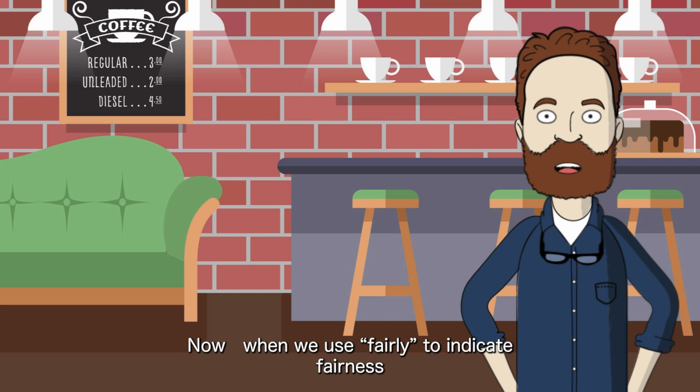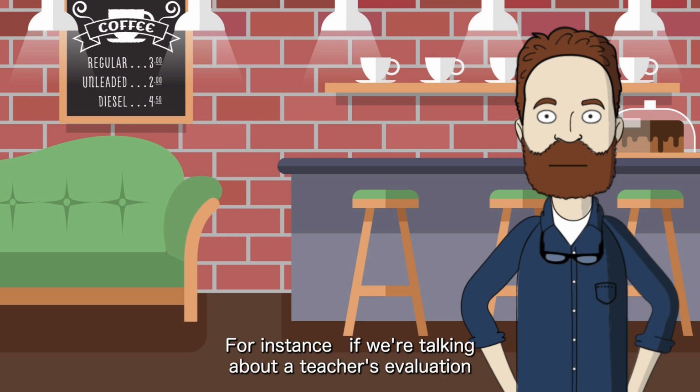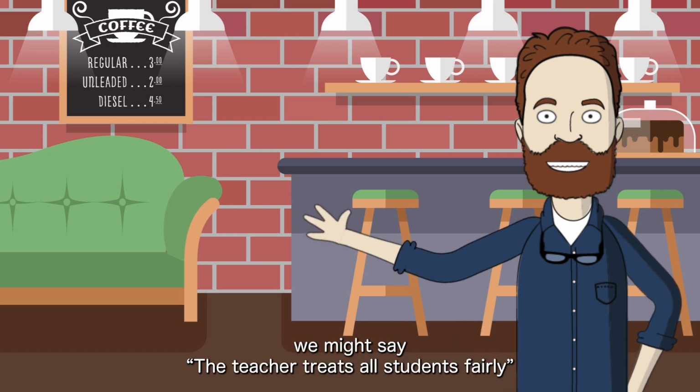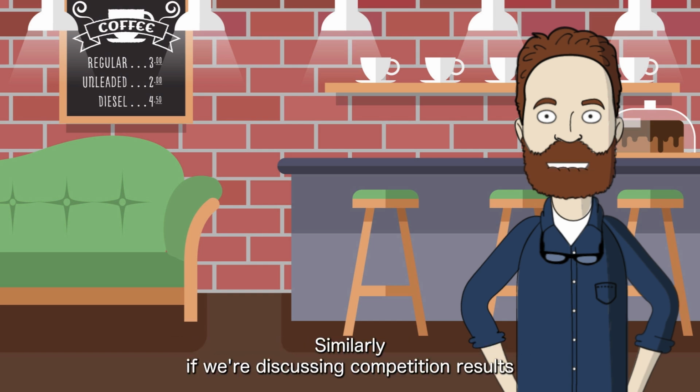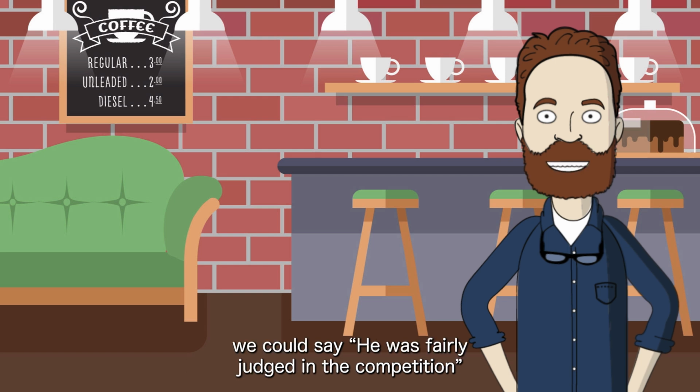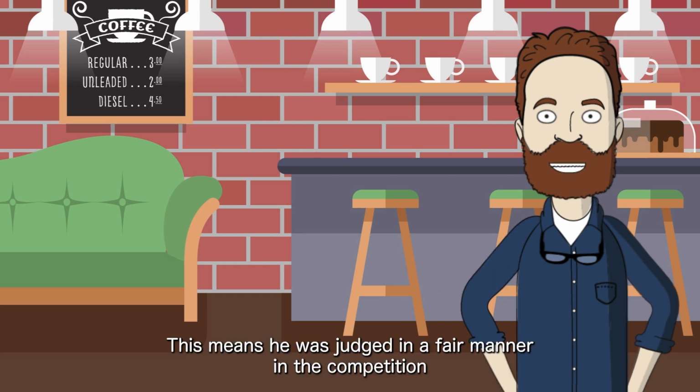Now, when we use fairly to indicate fairness, it means treating something or someone in a fair manner. For instance, if we're talking about a teacher's evaluation, we might say, "The teacher treats all students fairly." This means the teacher treats all students in a fair manner. Similarly, if we're discussing competition results, we could say, "He was fairly judged in the competition." This means he was judged in a fair manner in the competition.